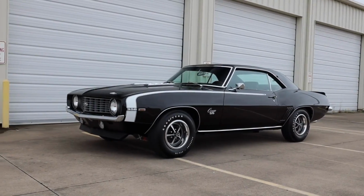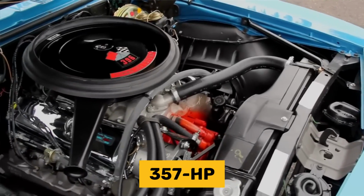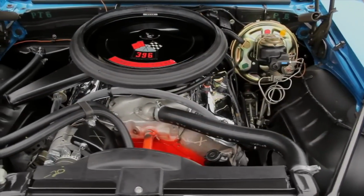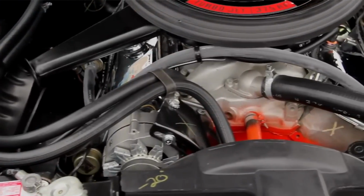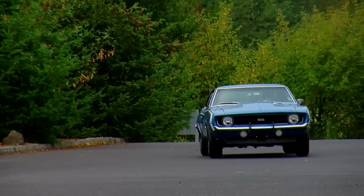The core of the L89 Camaro SS lay in its engine, a 396 cubic inch V8 generating 375 horsepower and 415 pound-feet of torque. However, this was no ordinary V8. It featured aluminum cylinder heads that were both lighter and more efficient than their cast iron counterparts. These aluminum heads trimmed approximately 70 pounds from the car's front end, enhancing its balance and handling.